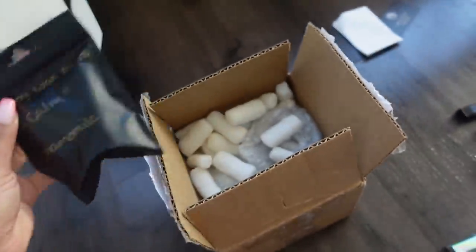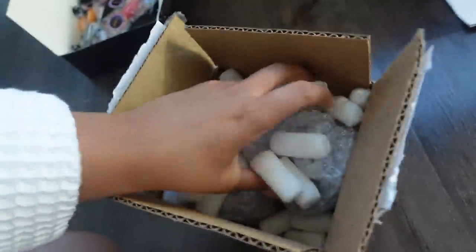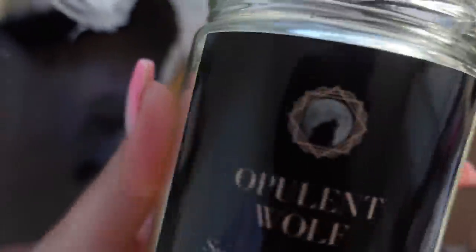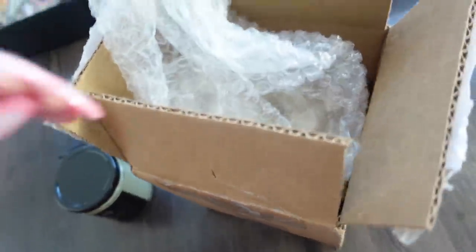This is some wax melts. I think it's a candle company. She sent me a few candles. I just didn't want to take them out just because of the foam. Oh my god, this smells so good. I'm not even flexing, y'all. And it smells so good. I haven't even burnt it yet. It smells like fresh clothes. Like fresh. Just fresh. Now I'm curious to see how this one smells.